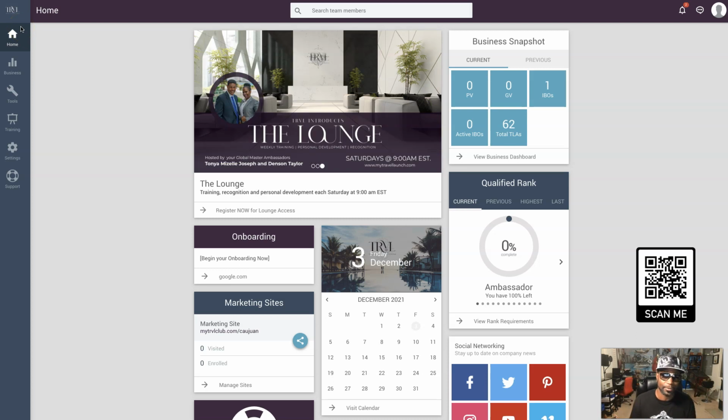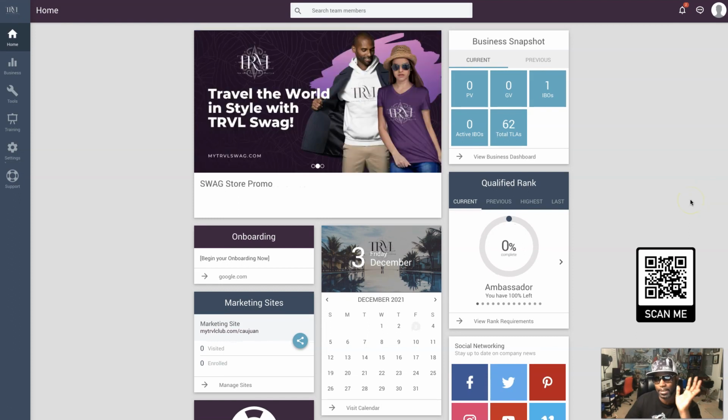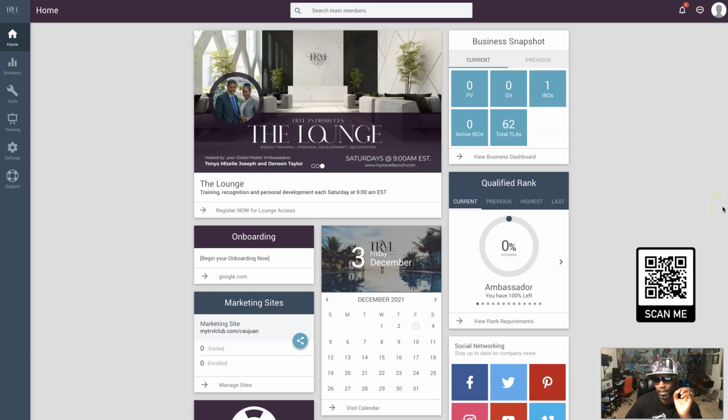I just wanted to show you exactly what you get with the travel back office and show you how innovative and how quick it was. I mean, how many times have you seen a back office and thought, oh, what am I looking at here? And this is actually attractive. This looks like what we said, Neiman Marcus, right? We told you we're going to give you a Neiman Marcus experience for Walmart prices. Man, can't get no better than that.